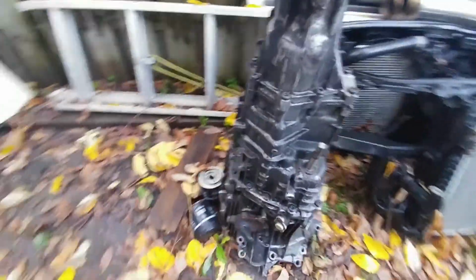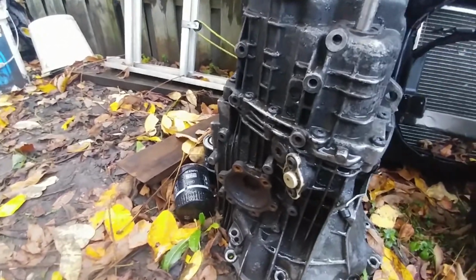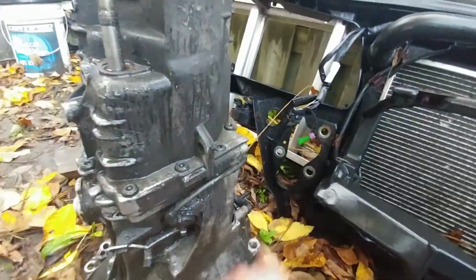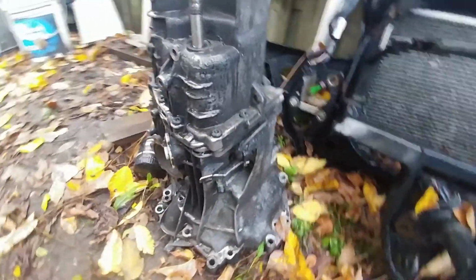But for future reference, if you're ever doing a swap like this, definitely measure the inside of the axle cups, even if you've been told it's the same year. And as well, if you do need to swap over the speed sensor, there is that magnetic ring that you will have to swap. It won't just be plug and play.